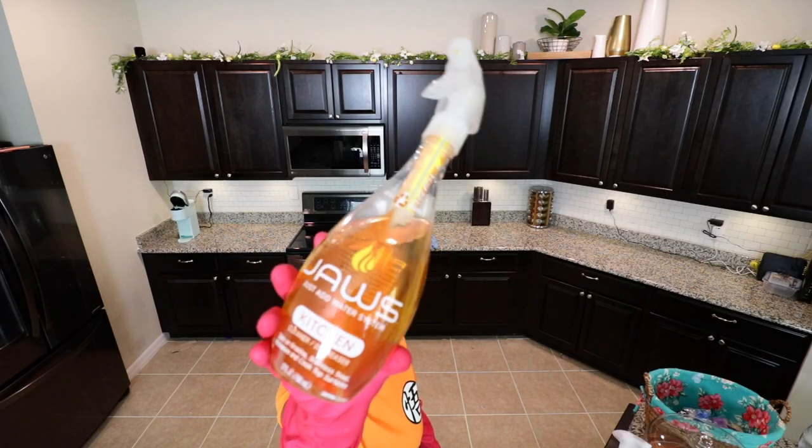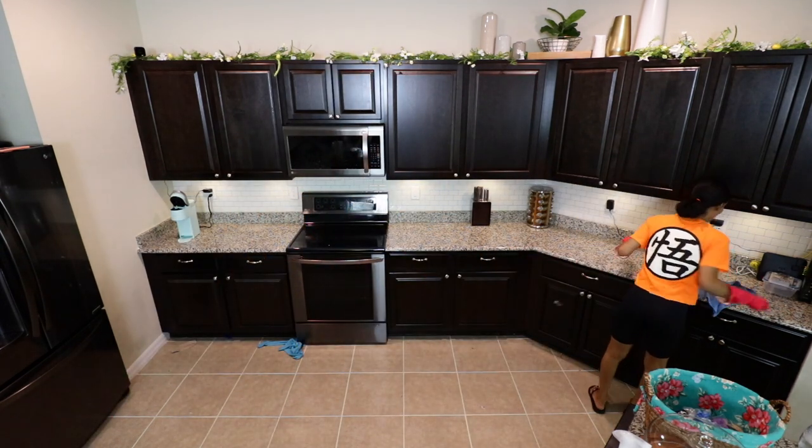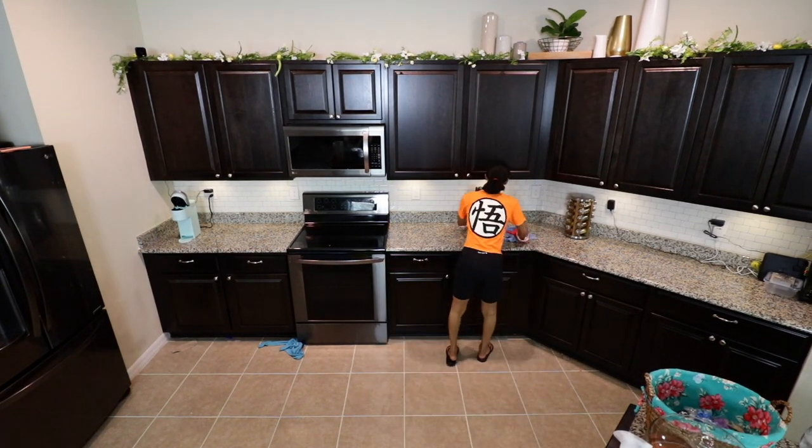For the stovetop, I'm using the Jaws kitchen spray. This is a degreaser, and now that I think about it, it reminds me of the Method degreaser that's not supposed to be used on a glass top. I'm gonna check really quick if that's the case with this one.